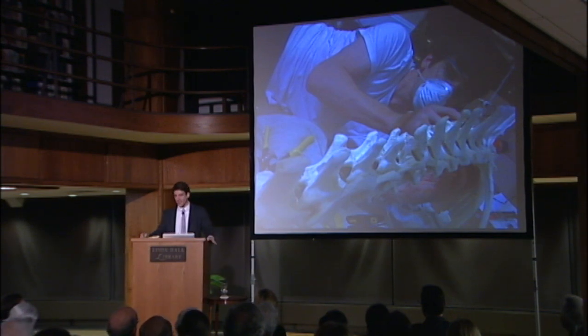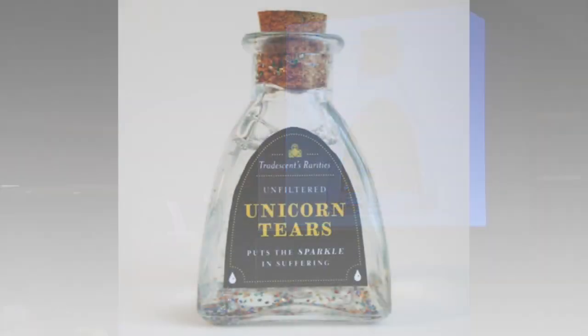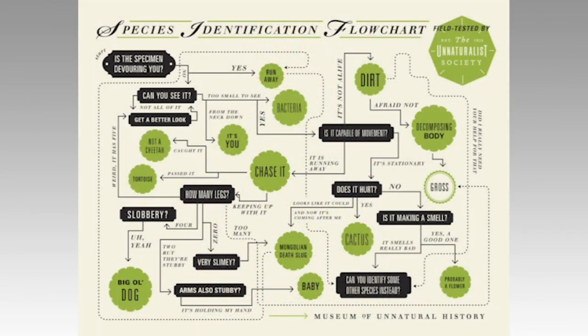So up front in the store, people love coming in for all the novelty products we sell, like unicorn tears, puts the sparkle in suffering. I think we changed that to sadness, because, you know, it's for the kids. And then we have all sorts of fun posters for sale.